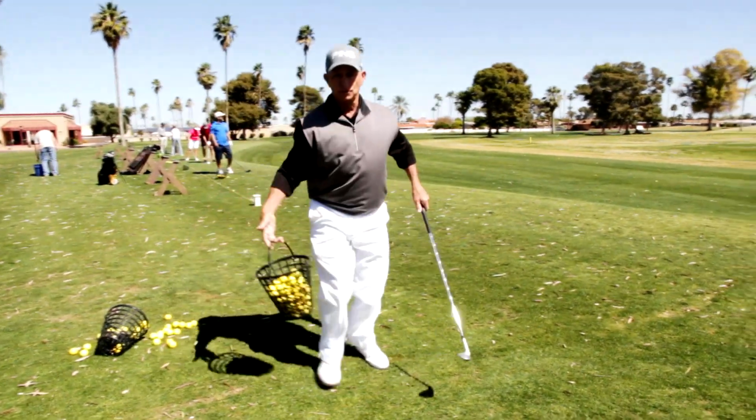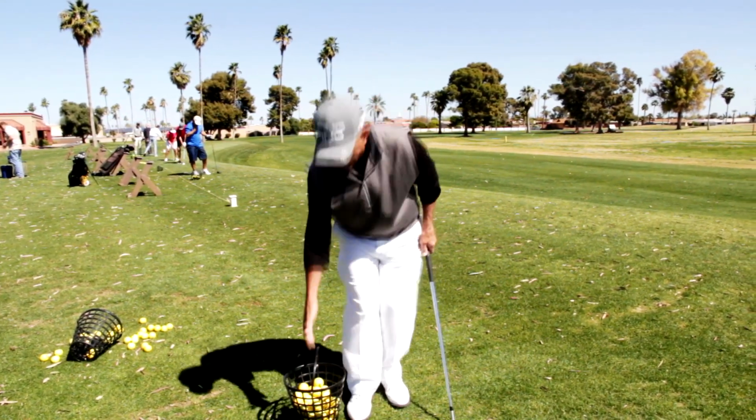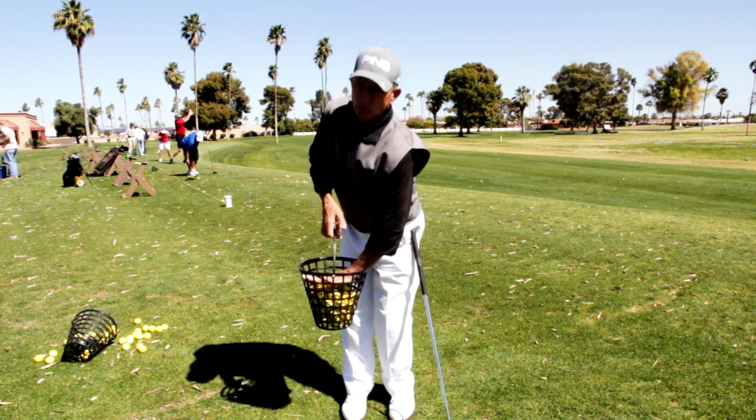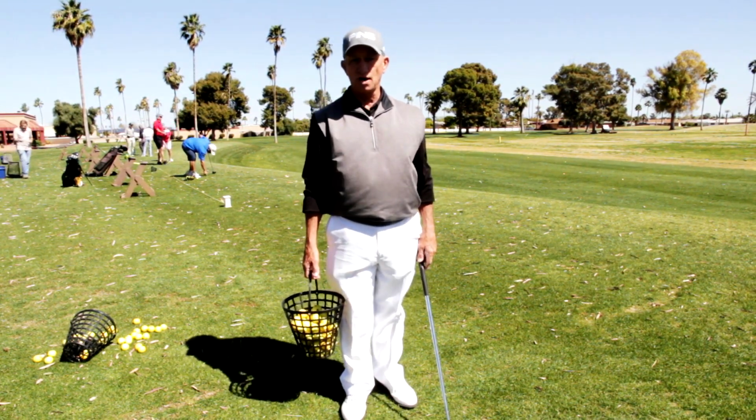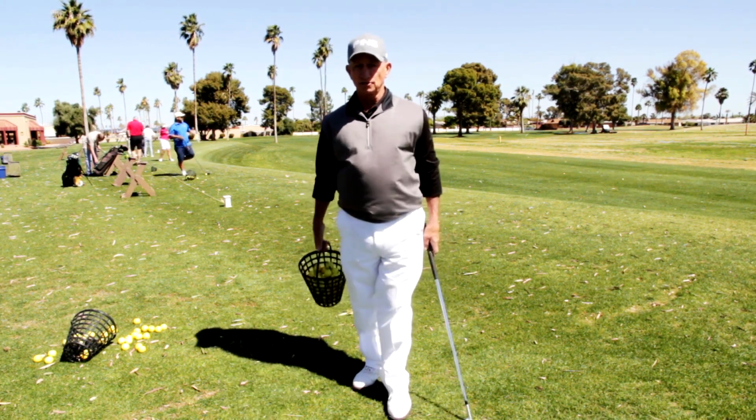I've got a bucket of balls right here, so I'm going to pick this bucket of balls up right-handed, and I'm going to pretend it weighs a lot. I could add some weight to it. I wish I had some heavy rocks in here or something, because let's say I had to carry this for a long distance, maybe a couple hundred yards.